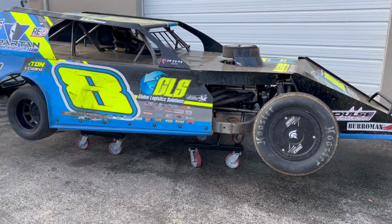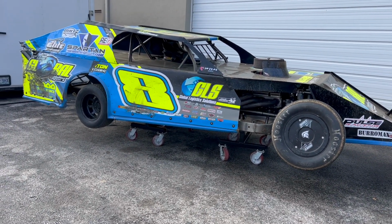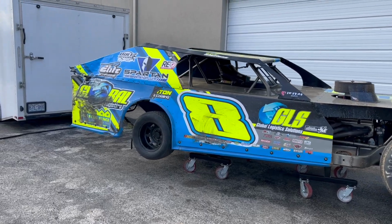Alright, so the car is on casters finally. Austin's going to pull doors and quarters off. It's a brisk 39 degrees today. We've got to do it. We got to get this done because the long months of winter have set in. January and February here now.